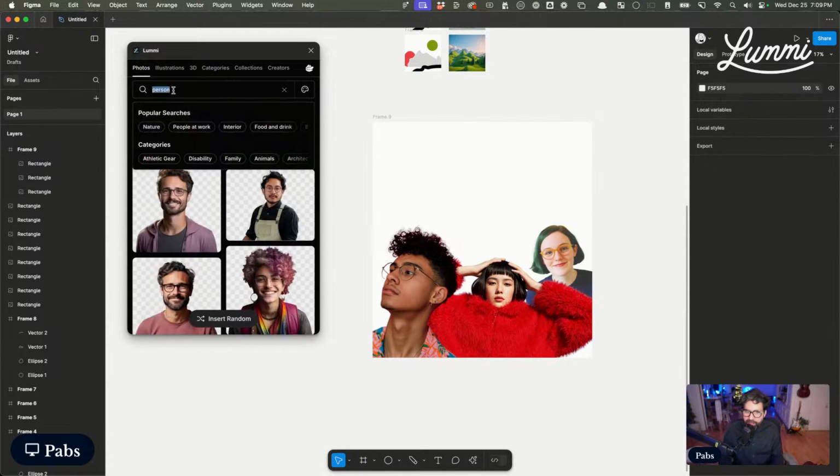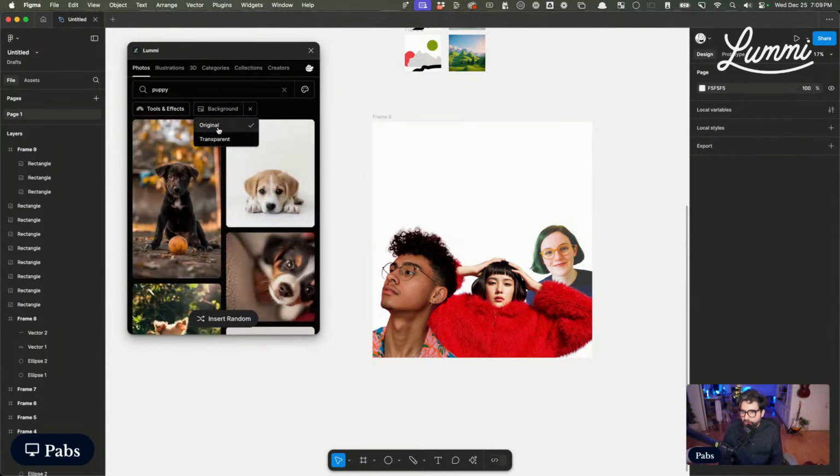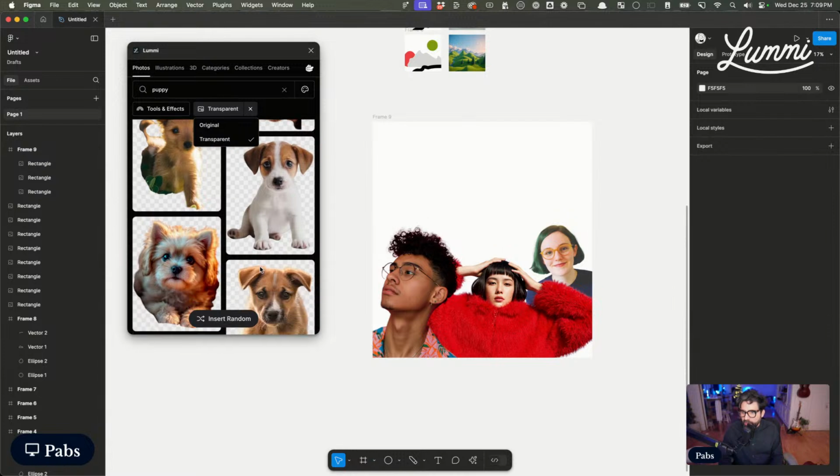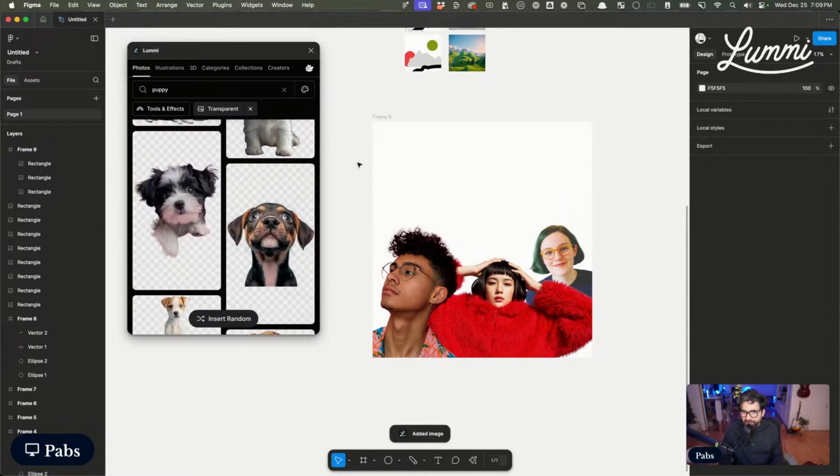Let's add a puppy. Let's add this little dude.